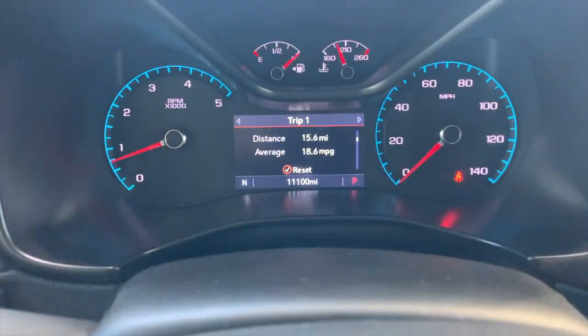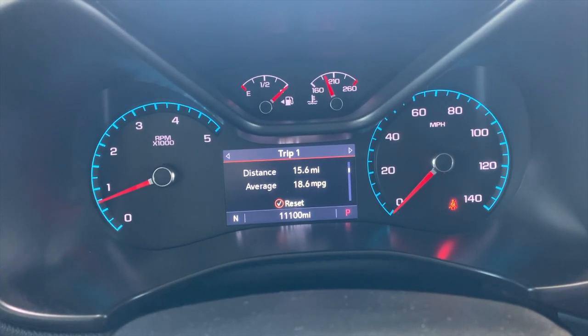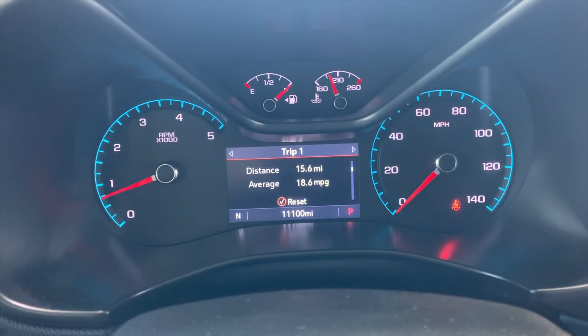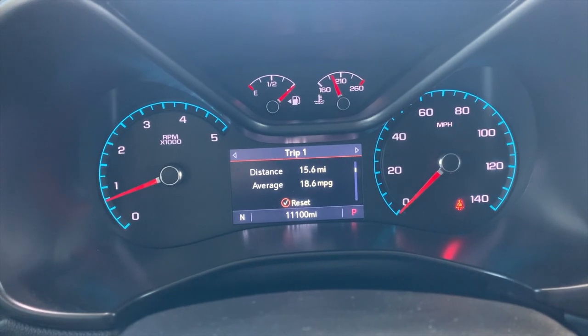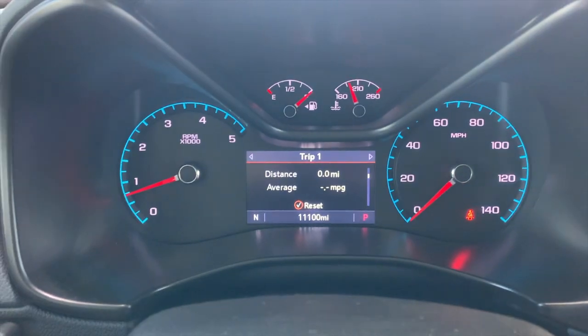Okay, just filled up a full tank of diesel, extra expensive, $3.29. Well, I guess that's not as bad as California or anything. So, full tank of diesel. I'm going to reset the tripometer. Right now it's at 18.6 miles per gallon, only at 15 miles, because I used my keyless start this morning, and I do it often just to let the engine warm up. Here we go. Zeroed out. I'll let you know how it goes.